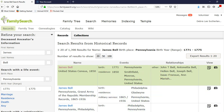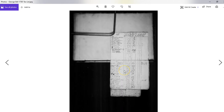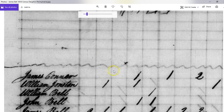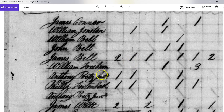So what I did with her is I said, okay, we know that he was James Bell, and we had Dauphin, Pennsylvania, as the county. So I said, let's go in and look at the 1830 census and see if we find a James Bell that has a son, because the son was supposed to have been born in 1801. So I said, let's see if we can find a son that would be young enough.